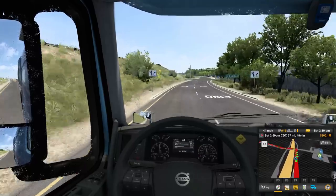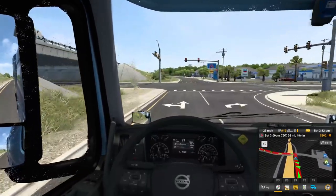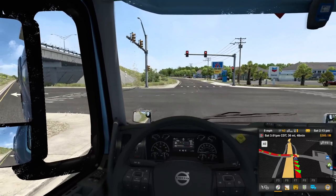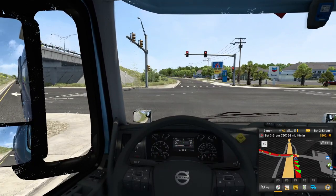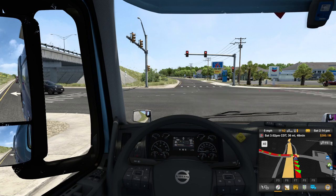But SCS has done a really good job with the state of Texas. I'm looking forward to getting Oklahoma when it releases, which should be soon. So there will be a video this time out on Oklahoma when it releases, or whenever I get it. That'll be something to look forward to.